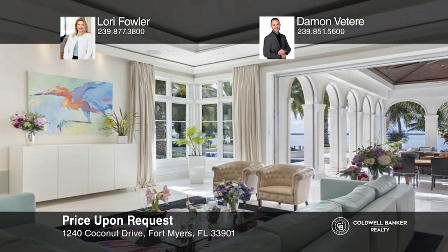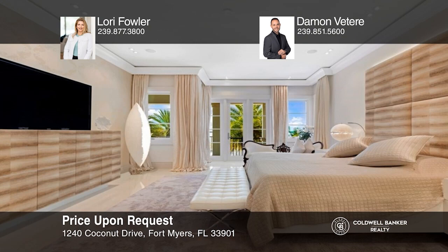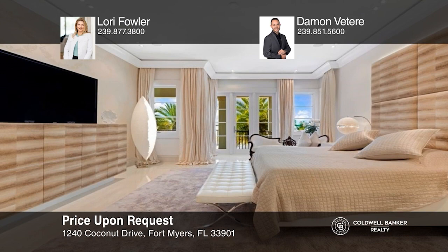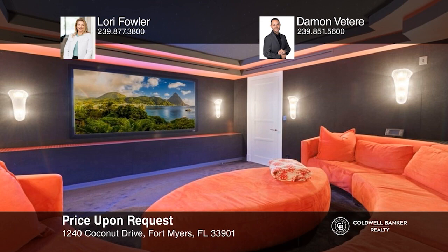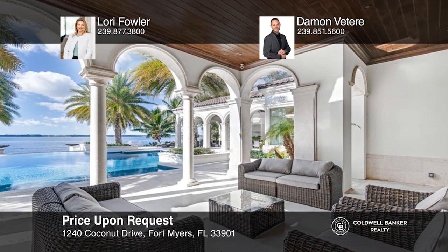Idyllically situated on over 2 acres of private waterfront property in iconic Southwest Florida, this estate offers pristine Palladian-inspired architecture, world-class amenities, and bespoke European finishes. Featuring a professional-grade kitchen, a large ensuite primary bedroom, a fully equipped gym, a home cinema and game loft, the estate is designed for year-round indoor-outdoor living with an infinity edge pool, a 16-person jacuzzi, and a private covered boat dock with direct Gulf access. Secured and gated, the property also has a 3-bedroom guest cottage. Lori Fowler and Damon Vitieri can tell you more.